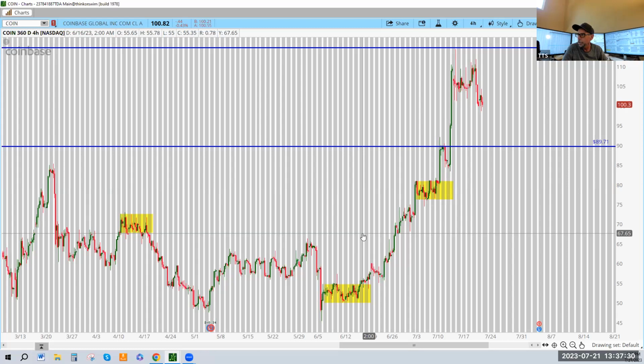Other than that, tomorrow again, obviously next week's going to be really interesting. See if the S&P actually catches some traction to the downside, or the buy the dip comes back in. But it will be interesting.